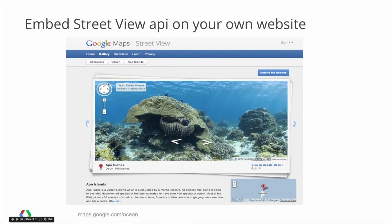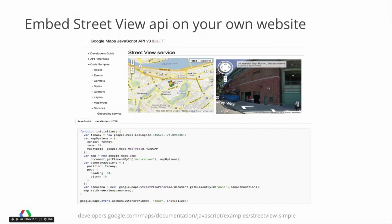I think once you have that panoramic imagery in Street View, you can then use the Street View API to embed that content on your own website. And you can see we've done that here with our maps gallery at maps.google.com/ocean. Here's some of the code from our developer site that shows you how you can do this.